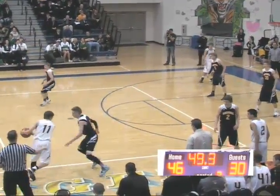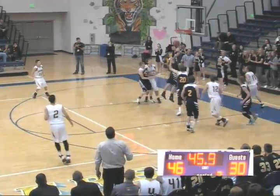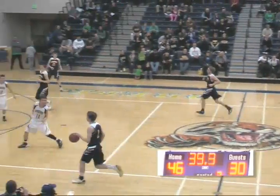And now Wilstead's going to go to work. Dylan crosses over, gets inside. Beautiful shot, pump fakes, goes underneath, but can't finish at the rim. The rebound hauled in by Hansen. Hansen gives it off now to Jensen.